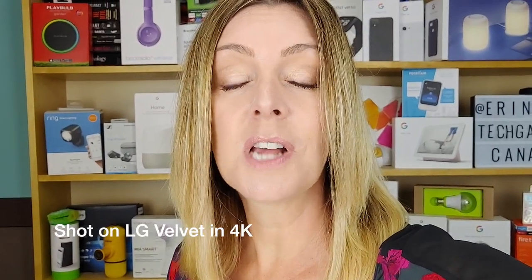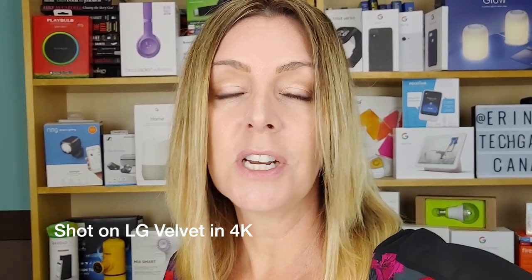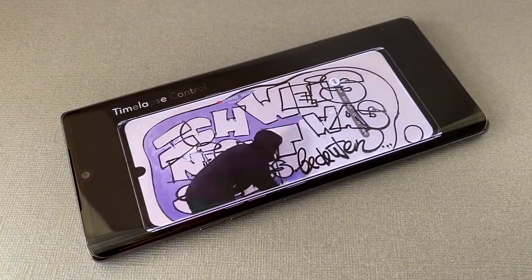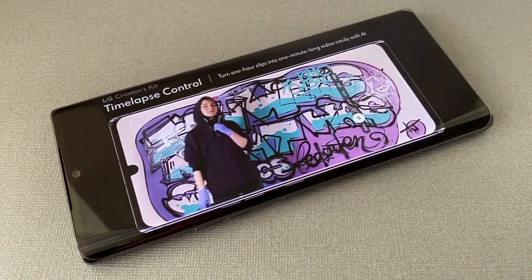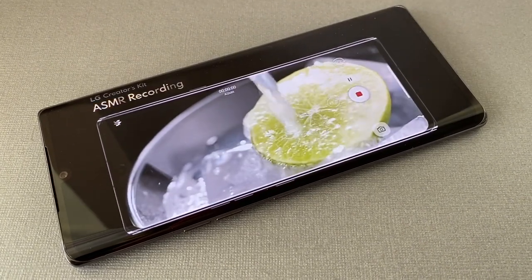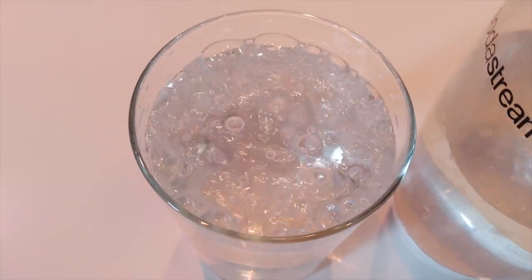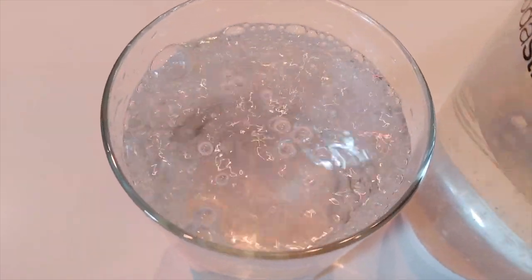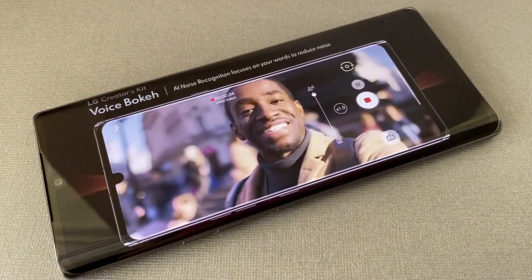You can shoot videos up to 4K on the LG Velvet phone. To switch the resolution in video mode, just tap the third icon from the left to change from full HD, which is the default, to 4K. There is also time-lapse control, allowing you to control the speed of your time-lapse video while you're recording. There's also ASMR recording, which allows you to amplify quieter sounds. Another feature of video mode is the ability to zero in on certain audio. LG calls this voice bokeh.